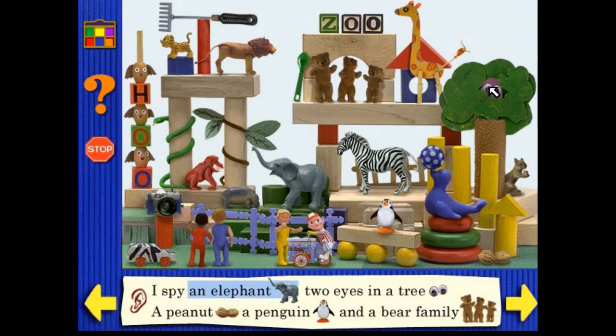An elephant. What is this? Oh, it's a... 2 eyes and a tree. Owl? Pigeon? Whatever it is. Peanut. A peanut. Rip it right open. Okay. A penguin. Oh, yeah, I thought it was cute, too. There. Just like Bugs Bunny. A bear family. You solved a riddle. Elephant. How would Bugs Bunny do with them? Hey, terrific. Anyway? Can't help but get interrupted. I'm sorry. Here's your next riddle.